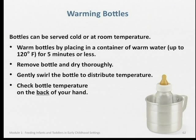Check the temperature by gently shaking a few drops out onto the back of your hand, which is more sensitive than your wrist. It should feel cool or slightly warm. An infant's mouth and skin are very sensitive. Remember that milk that feels warm to you may be too hot for the infant.